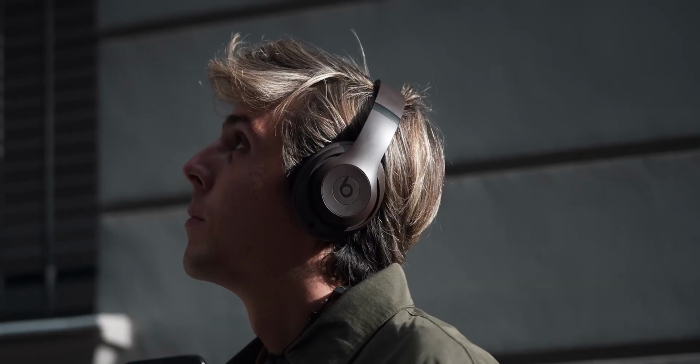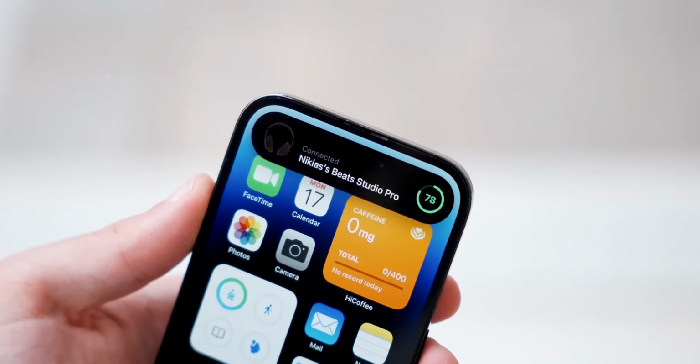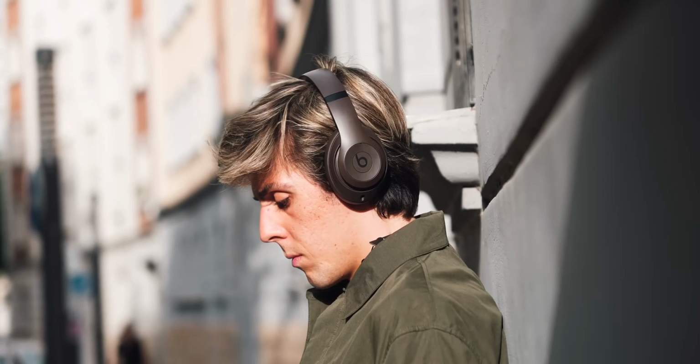Now, don't get me wrong, they are an excellent pair of headphones. And when people told me, well, Beats sound quality is kind of meh, well, that's kind of a thing of the past. These sound great. These look great. They've got native features for iOS and for Android. Tell me a pair of headphones that has all of that at a price tag of $350.